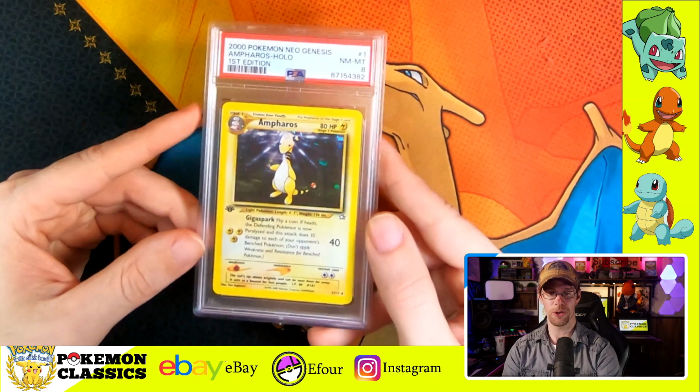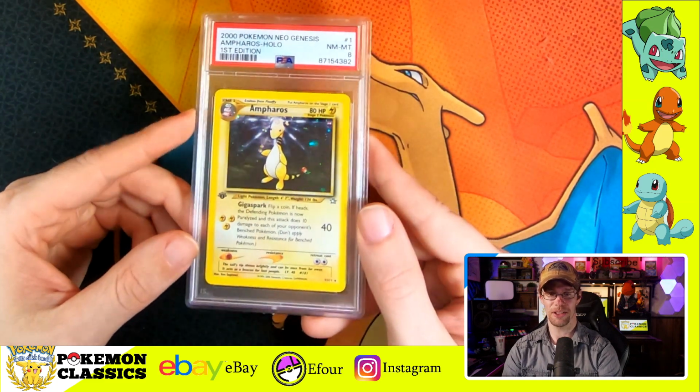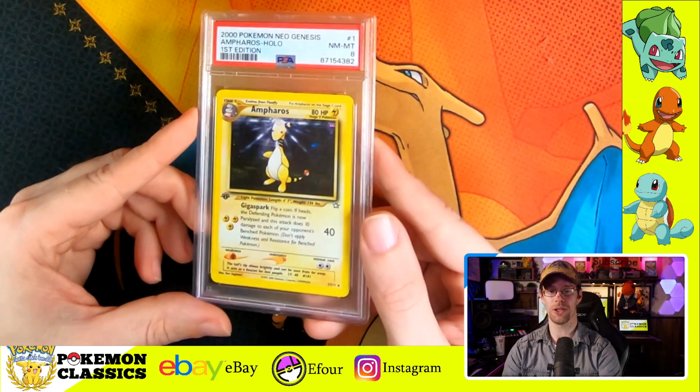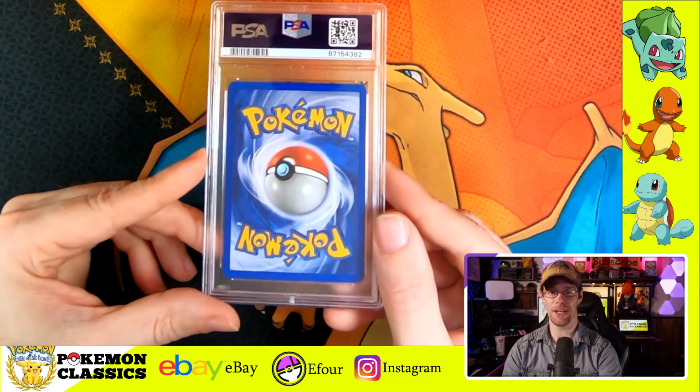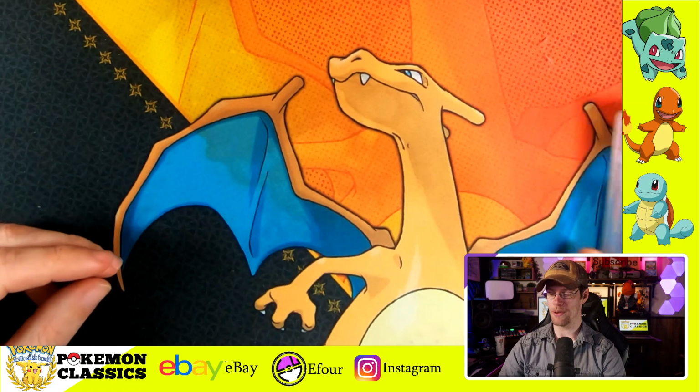Finally, our last stack of cards consists of first edition holographic cards from the Neo generation of Pokemon, which happens to be my personal favorite era. First, we've got Ampharos from Neo Genesis, and this card has the dark holofoil background, so usually it's one of the easier cards to grade. This particular copy got the near mint to mint 8, which is a very common grade for Neo Genesis.